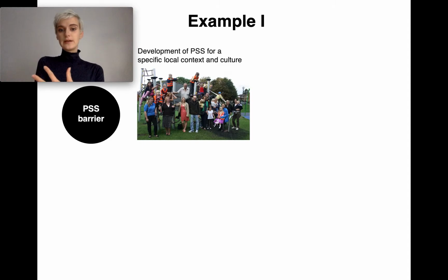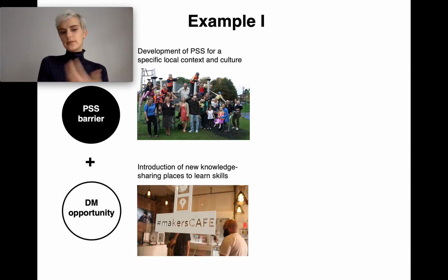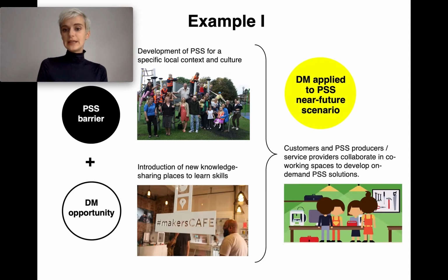I can give you an example, actually three examples, to help you better understand how these scenarios have been made. For example, you have a PSS implementation barrier that PSS have to be developed for a specific local context and culture. Let's take one distributed manufacturing opportunity, for example, the introduction of new knowledge sharing places to learn skills, like makers cafes. Here we can imagine that in the near future, customers and PSS producers, service providers will collaborate in co-working spaces to develop on-demand PSS solutions.